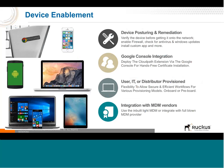Now, the next piece that I spoke about was device enablement. How do we do device enablement? Now, of course, quite simply put, it's enabling the device to get connected, but there's a lot that can happen when we make a decision of getting a device enabled to join the network. The first and foremost is checking the health of the device, checking whether the device has the right posture to join the network, be it as simple as checking whether a firewall knob is enabled on the device, or checking if an antivirus is installed and if it's updated on the device. Even checking whether device OS updates are up to date or not. It could also mean checking if there are some applications installed on the device.